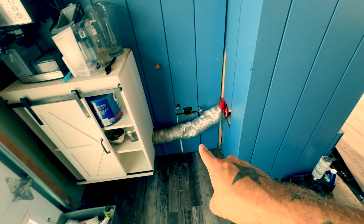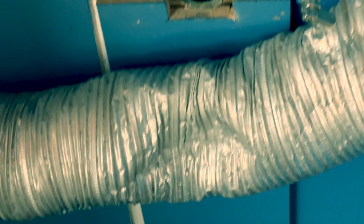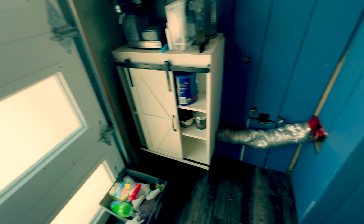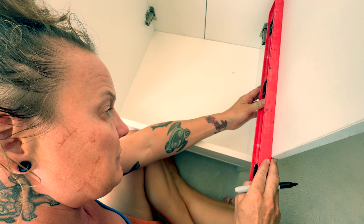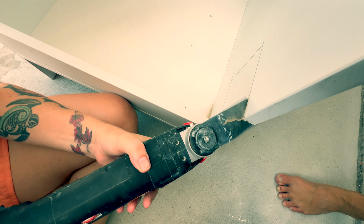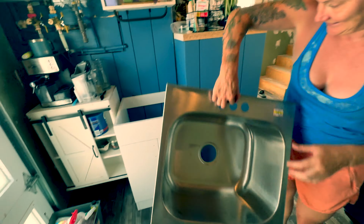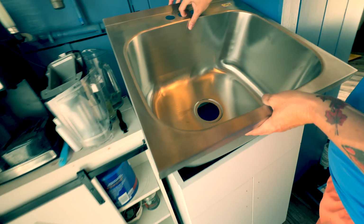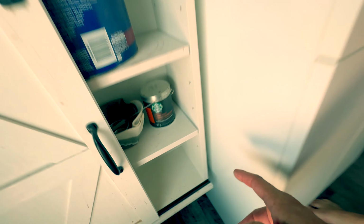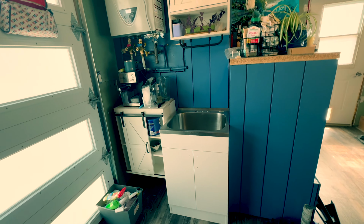Well, she's gone. We have to cut a hole in the new vanity right there for the dryer vent because it goes from here outside. Like a glove. And the vent, you can't even tell. The dryer vent, can't even tell. Oh my, wow. You like it? That is awesome. What a difference.